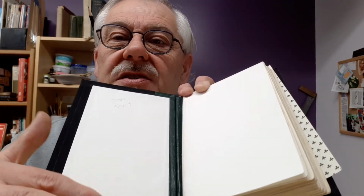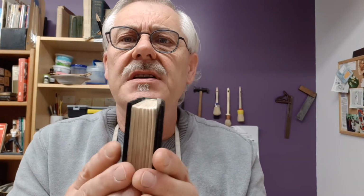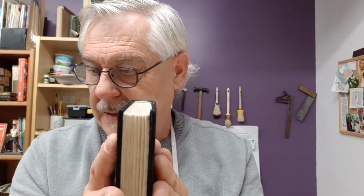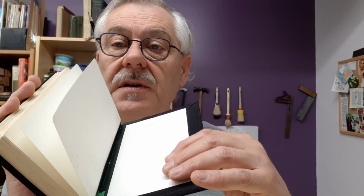So the purpose of this is to pull that board in so it doesn't splay out this way. We want it to curve, if anything, in a little bit that way. So as you can see, looking down there, that looks pretty good. You can see, especially on this side, how it curves inwards. That's the way we want it to go. So I got both the hinges in. Both sides. Both boards are filled.